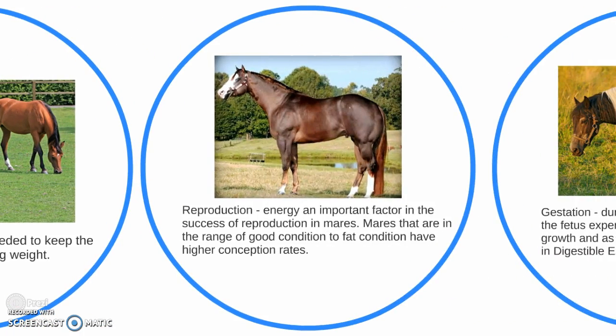Reproduction. Energy is an important factor in the success of reproduction in mares and stallions as well. Mares that are in the range of good condition to fat condition have higher conception rates. Healthy, well-fed stallions also are able to produce and maintain the energy required for breeding.